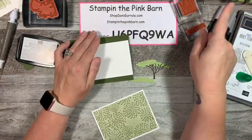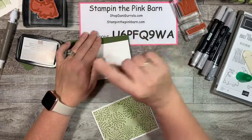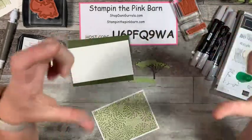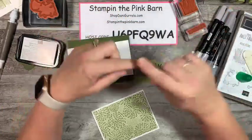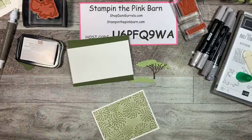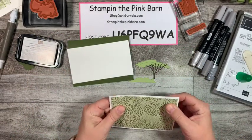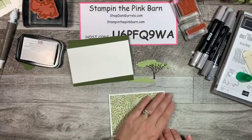I said I was going to remember it and I didn't. See there? Hold on and I'll grab it. It's right here. I think it's called, I don't want to say that because I don't know what it's called. It is the Happy Forest Friends. Now, this is in the annual catalog. So that is why I use this.